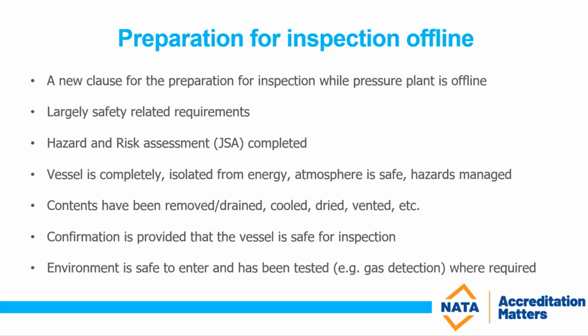Again, it's largely safety related, and so the obligation is to do the risk assessment, perhaps during that process of determining what to inspect, how to inspect, etc., and make sure that all parties involved, that is the owner, their staff, inspectors, or the inspection body and their staff, do a complete hazard and job safety analysis, hazard and risk assessment. So it's essential, and the standard spells this out, that a vessel is completely isolated from energy, atmosphere is safe, and all the hazards managed. Very often in the hazard management process, there is what's known as residual risk, residual hazards, and these have to be managed.